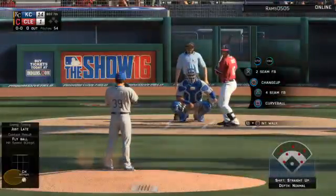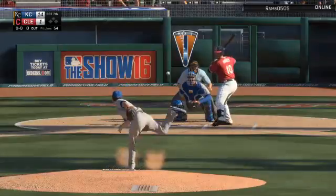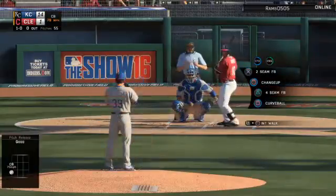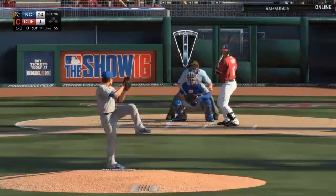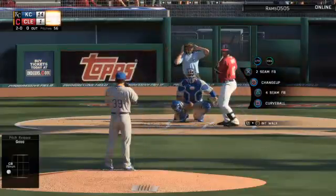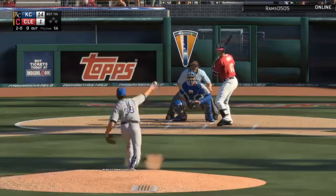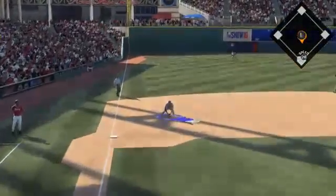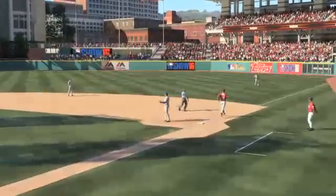Yan Gomes steps into the box as the leadoff hitter here in the bottom of the 7th. Well, you're facing a pretty big deficit in this game, so they need to start clawing their way back. That's wide, 2-0. To third, and the throw to first is in time, 1 gone.